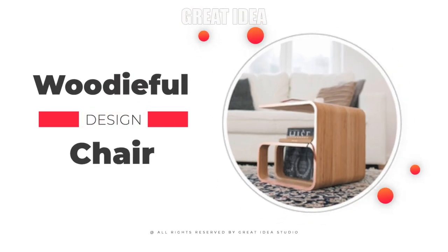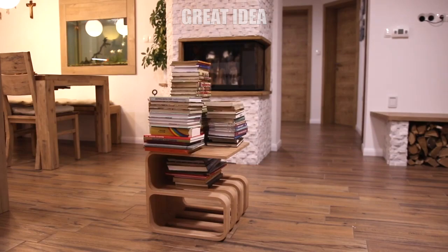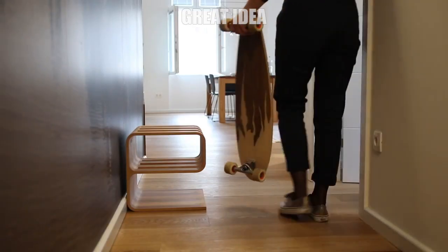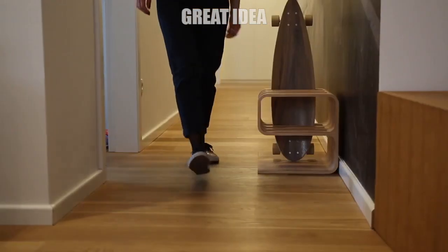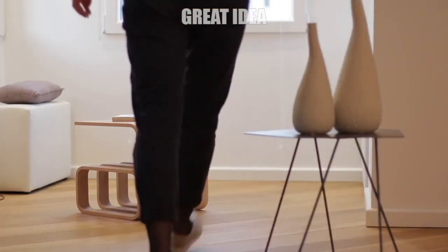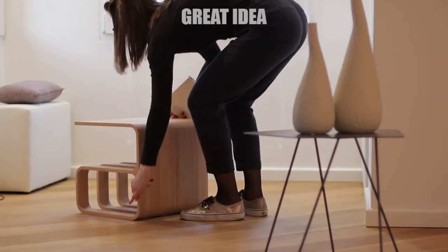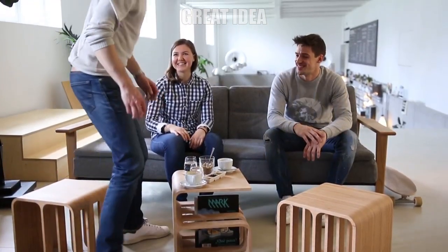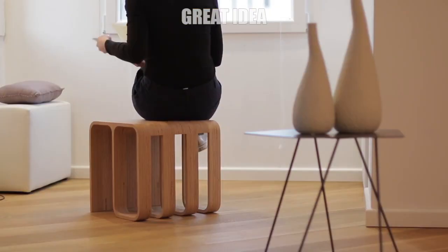Woodieful Chair. With the firm belief that one should never limit their potential to only one function, the Woodieful Chair offers more than a seating option. Designed to be used in multiple scenarios and rooms, it can be adapted to any living space. The Woodieful Chair came to life as a chair, but it is meant to be played with. It can be flipped into a table, a nightstand, a shelf, or a stool.